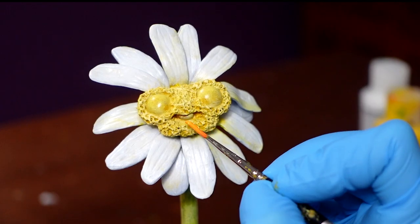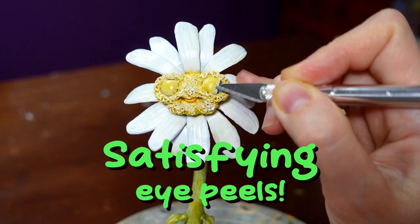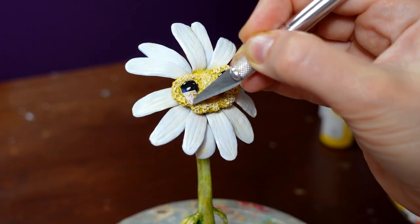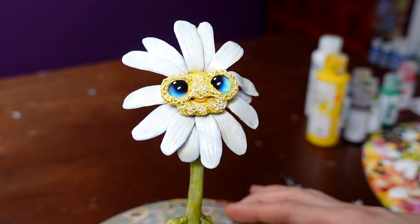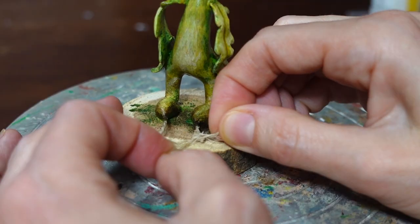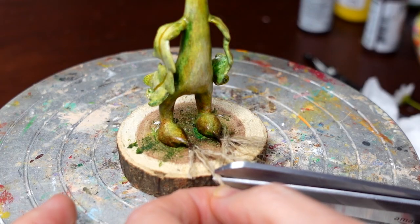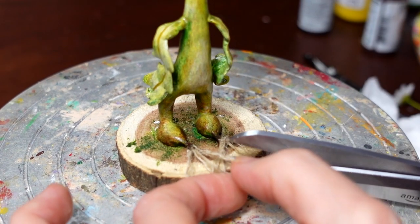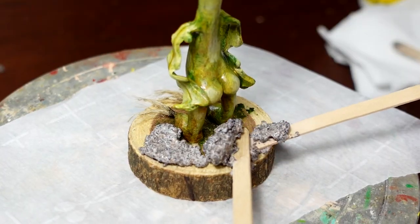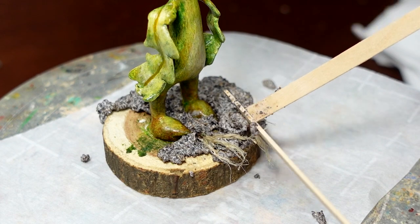And to finish off our painting stage, we conclude with another installment of Satisfying Eye Peels. Then I need to trim the twine and unravel it so it looks like roots. The final step I needed to work on was adding some faux soil to the base. I like to use coffee grounds and glue for this.